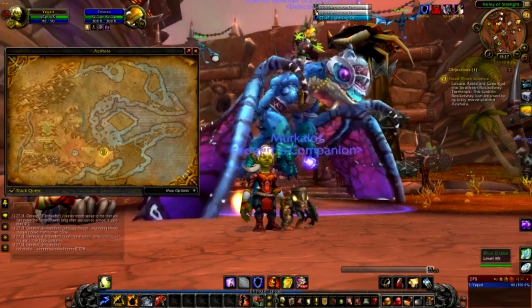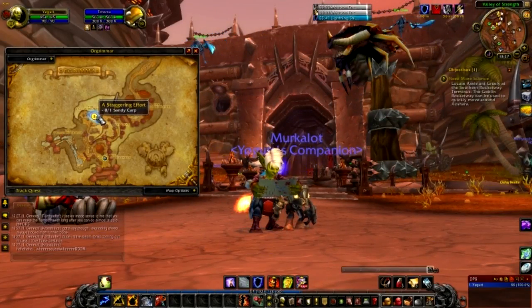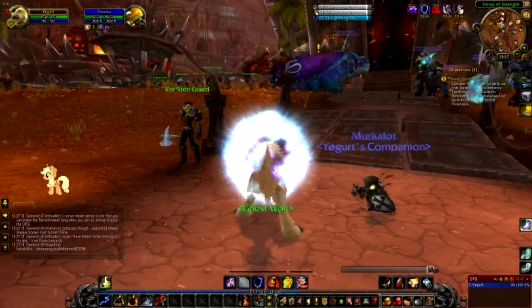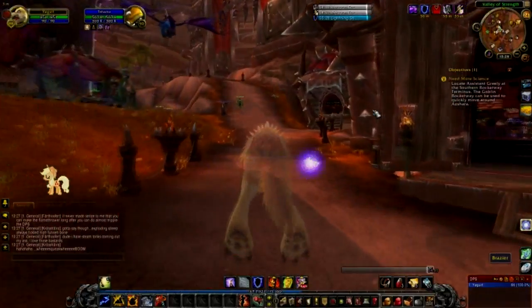So look, we've got tons of stuff that we're going to do. So we're definitely going to head out there, but before that, we are actually going to go into Orgrimmar here and go over to the Sandy Carp. So I won't bore you with running around over there, because I know that you guys will have seen it a million times. So what we'll do is we'll cut filming, and as soon as I get close to the fishing, we'll come back. We'll see you in just one moment.